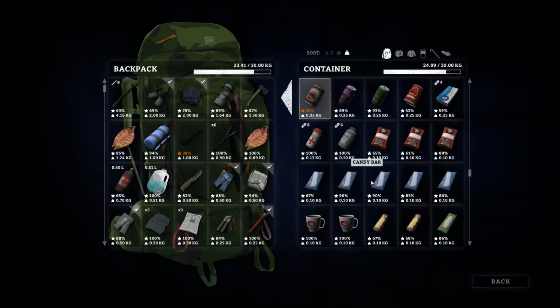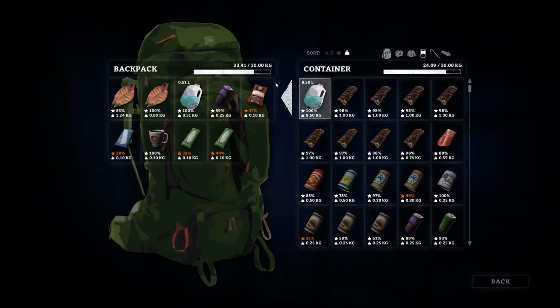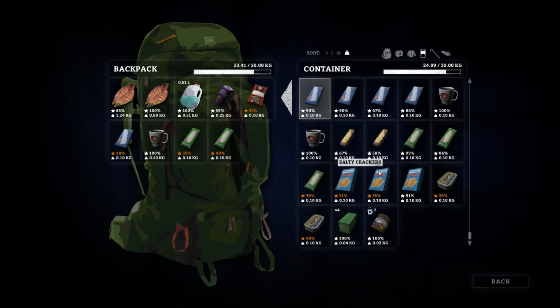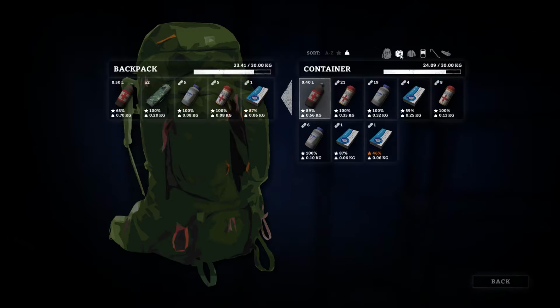I've also taken some advice from you guys, from the viewers, and I put away as much stuff that we're not using as possible. So I'm just carrying basically the bare essentials as far as food and consumables are concerned. So this is our consumable inventory. This is just the food. Let me show you our medical here. So as you can see, bare essentials.